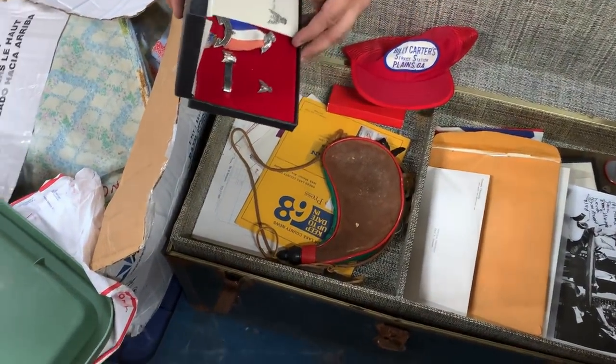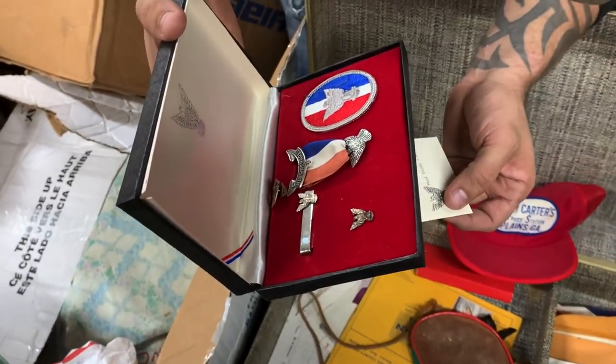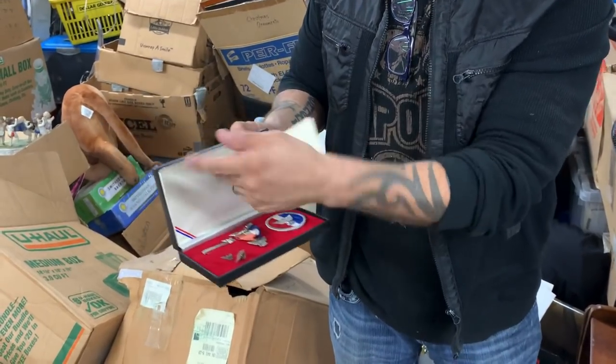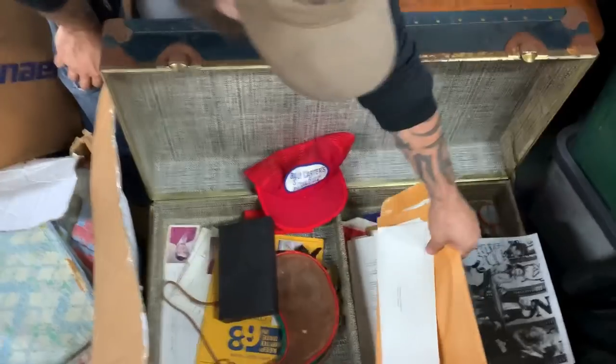Ooh, look at this. Paul Randy Freeman. Boy Scouts of America. Y'all, that is a killer piece. That looks like an Eagle Scout award. That is a killer piece. That's really cool. Ooh, what is all that?